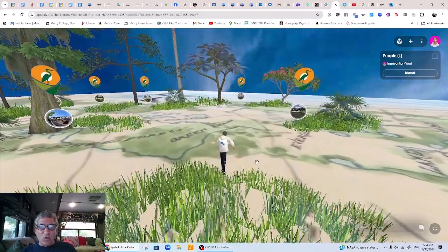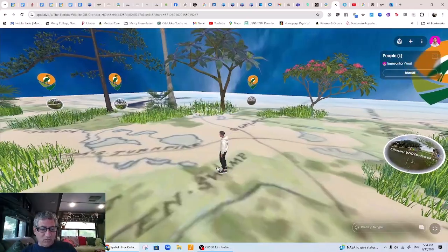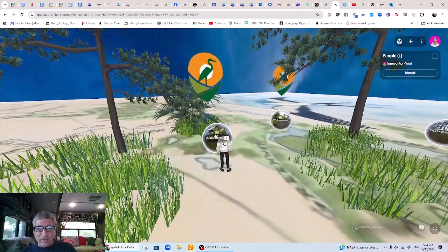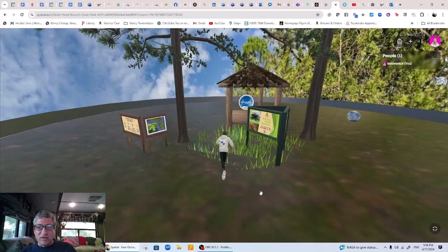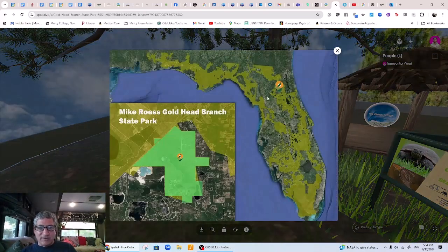But let me run forward and go to another one of the mapped spaces to give you an idea what that looks like. So let's jump up. That was the one up there. Let's go to here, to Gold Head. So if I click on Gold Head, again designated by this arrow with the crane, and travel to that state park, it's going to be the same environment. And so here, once again, we have a map that shows where Gold Head Branch is in the state and how big it is, and you get that satellite map.